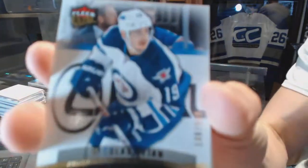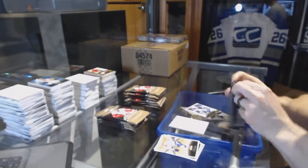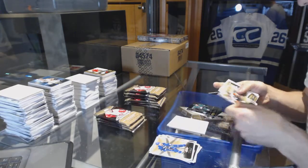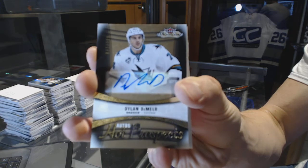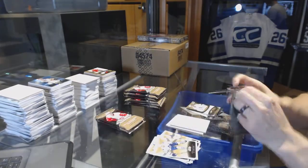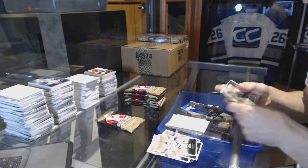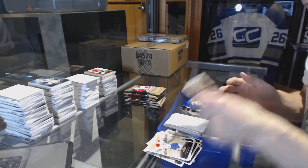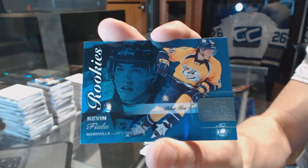We've got a Fleer Ultra rookie, number to 699 for the Winnipeg Jets, Nic Petan. Metal Universe for the Stars, Radek Faksa. Hot Prospects rookie auto, number to 299 for the San Jose Sharks, Dylan DeMelo. Flair Showcase for the Coyotes, Henrik Samuelsson. Metal Universe for the Panthers, Connor Brickley. Flair Showcase for the Penguins, Paul Coffey. Flair Showcase Blue Ice, number to 199 for the Nashville Predators, Kevin Fiala.